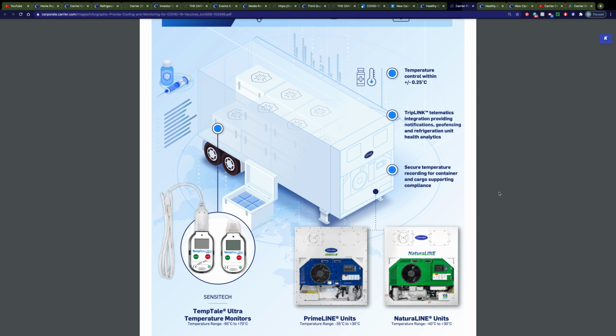Now, if you're looking at these two units, you're obviously thinking, wait a minute, these don't go to minus 70 Celsius. How is this useful? Well, the Pfizer vaccine is going to have to be kept with either dry ice or cryogenic material to keep it down at minus 70. But if you store those smaller containers in one of these larger containers that you see before you, it can prolong the dry ice or cryogenic. It'll double the time that it will last. You can actually keep about 1 million vaccines in one of these trailers.